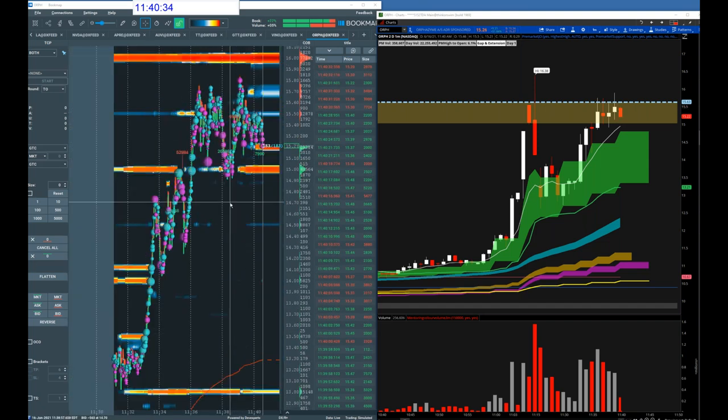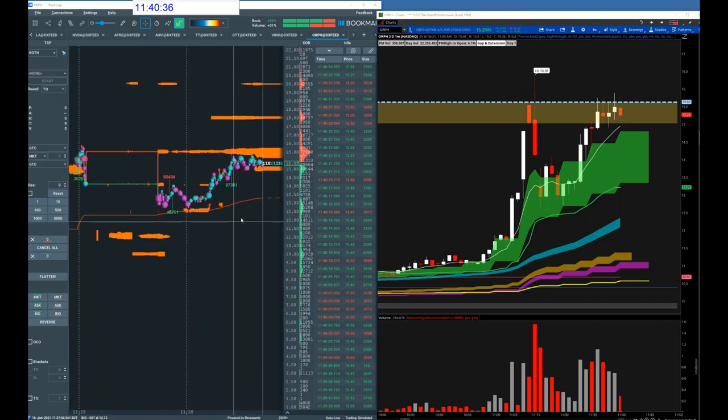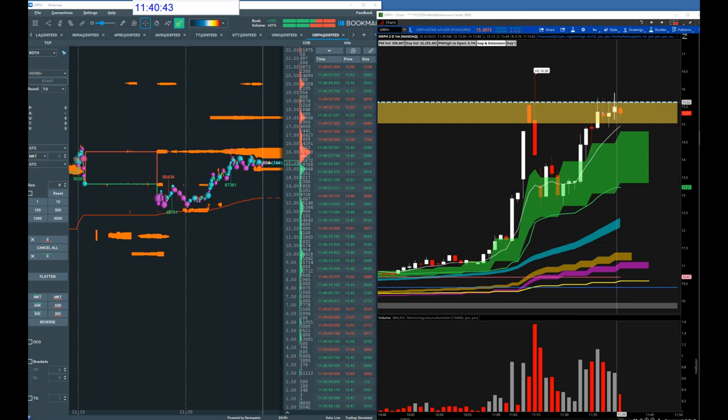Bookmap today was like my guide in each trade. So when I see big resistance at 16, I feel more comfortable shorting to this area, 15.63. All these trades we took are not A plus setups, they are gap and extension plays.